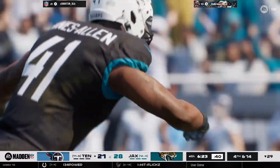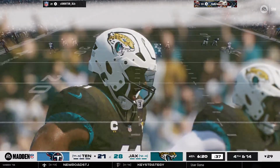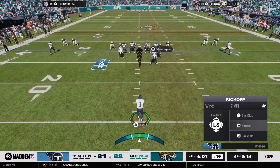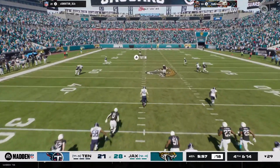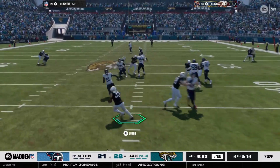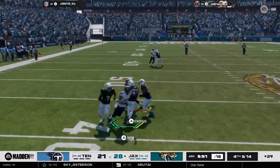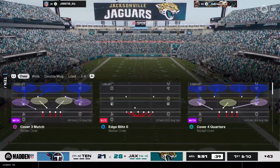Jaguar pressure and a Jaguar sack. Joshua Hines-Allen coming in to drop it for a loss of 8, and it also brings up 4th. On is the punter, Hecker, as he gets this one away. That's taken on the 25. Ooh, the juke. A good return there, 17 yards.